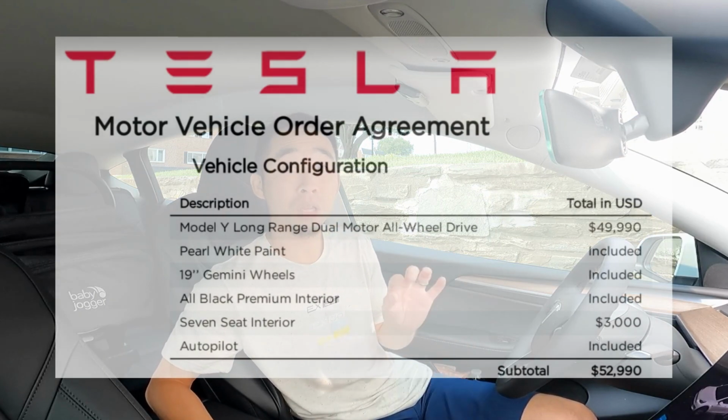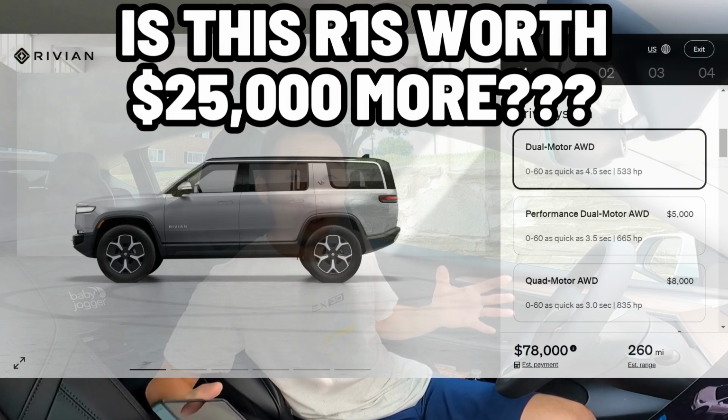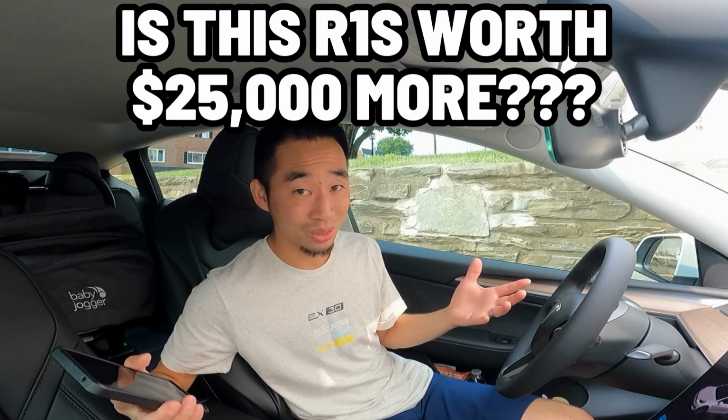Since then, we actually bought this Tesla Model Y for about $53,000, and it has a third row option. So it's got us thinking, is the R1S dual motor with the standard pack worth $25,000 more to our family than this Tesla Model Y? Let's get to it.